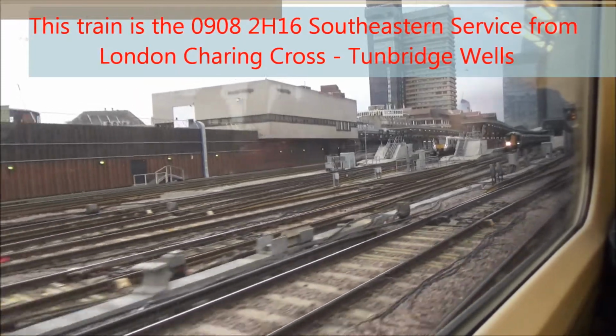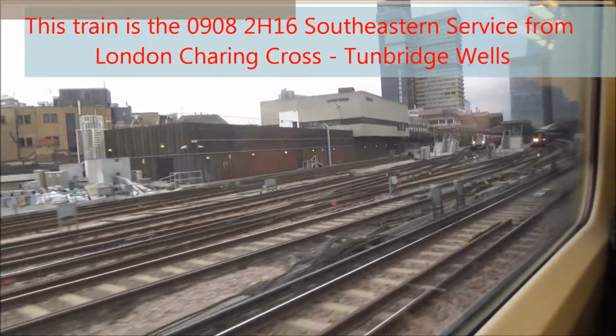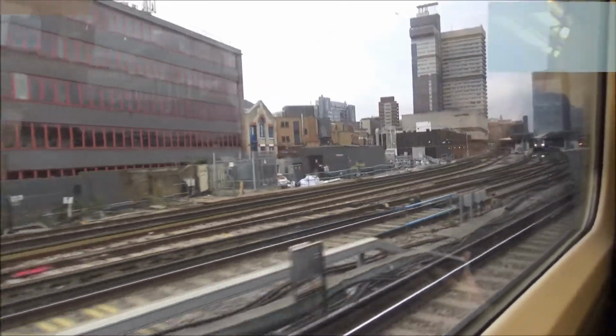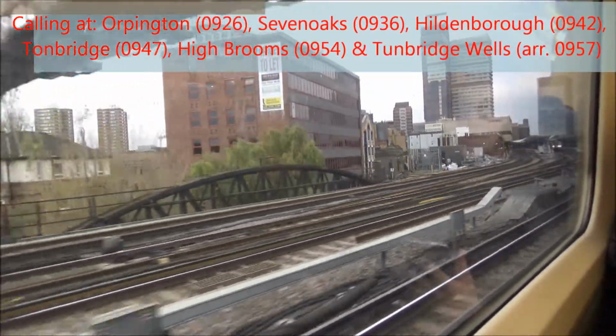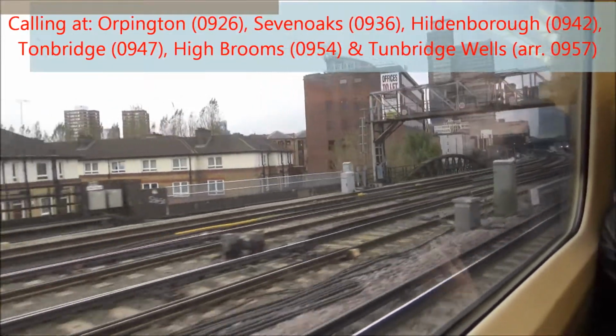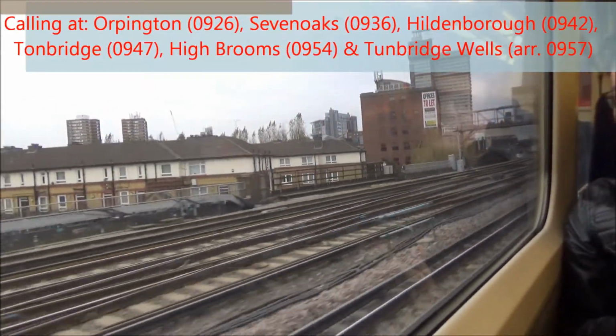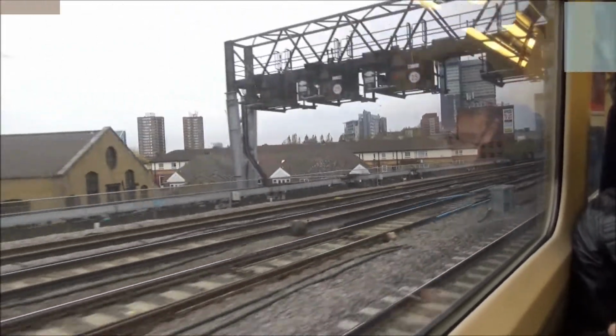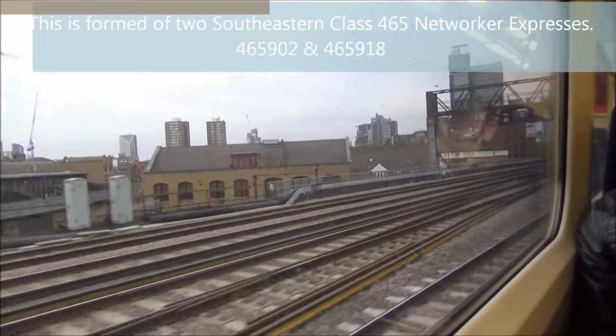So this is a non-stop to Orpington in this journey video. This one continues to Tunbridge Wells, the 0908 Southeastern service from London Charing Cross. Tonbridge, High Brooms and Tunbridge Wells, I think. Yeah, that should be right. Expected arrival at Tunbridge Wells, 0958.